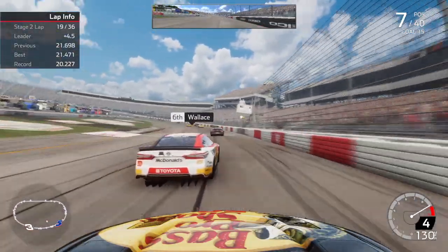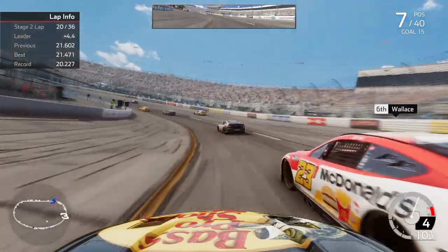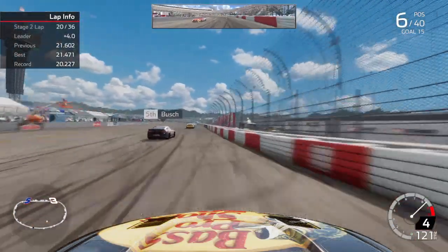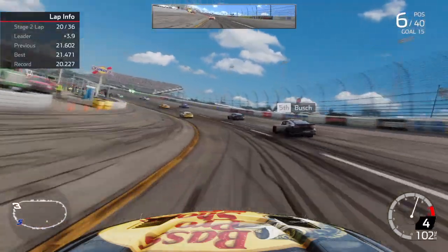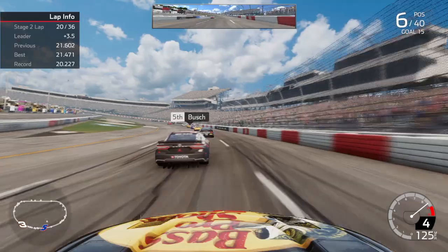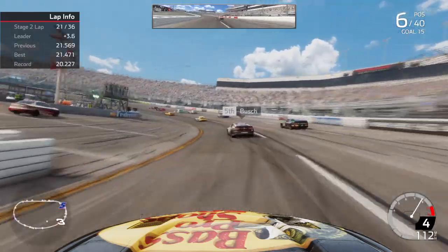Still a little bit free, but we're managing it. And the leaders have caught lap traffic as well, so this is going to be interesting. Will lap traffic kind of play a role here? Going inside the 23 of Bubba Wallace. He is a rival, so he tried to give us no room, but we squeezed our way through there. But yeah, the leaders are in heavy lap traffic, so just depends how fast they can maneuver their way through.